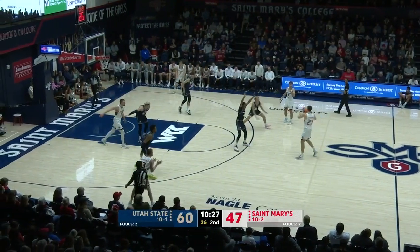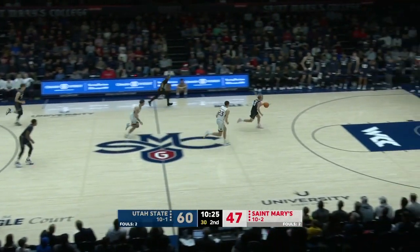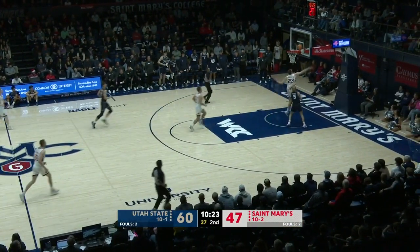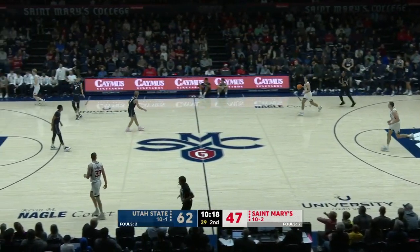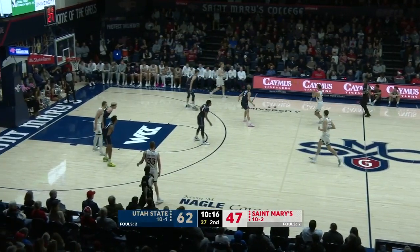Getting good looks. Getting very good looks. And a turnover. Here comes Barnes with Morauskas in pursuit. Lays it in off the glass. Can't have that happen as you're trying to come back. No, indeed.